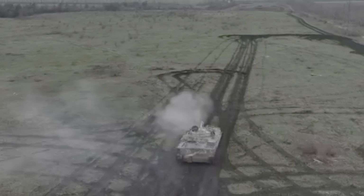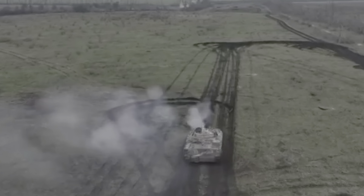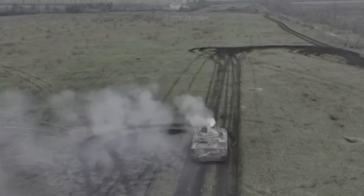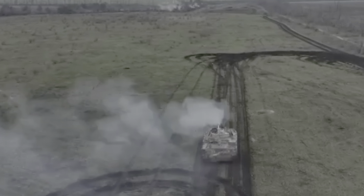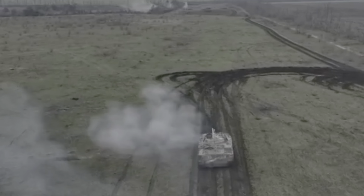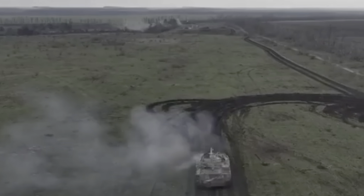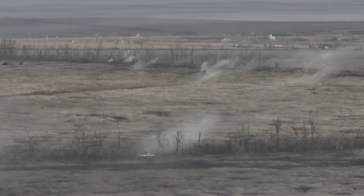For engagements at shorter distances, the BMP-3's 100mm cannon has some disadvantages. To explain this better, I will compare it to the American Bradley. The Bradley has an advantage when engaging a single target at short range. It has two ready-to-fire missiles in a launch pod, which allows it to fire two missiles quickly at the same target, therefore increasing the chance of a hit.